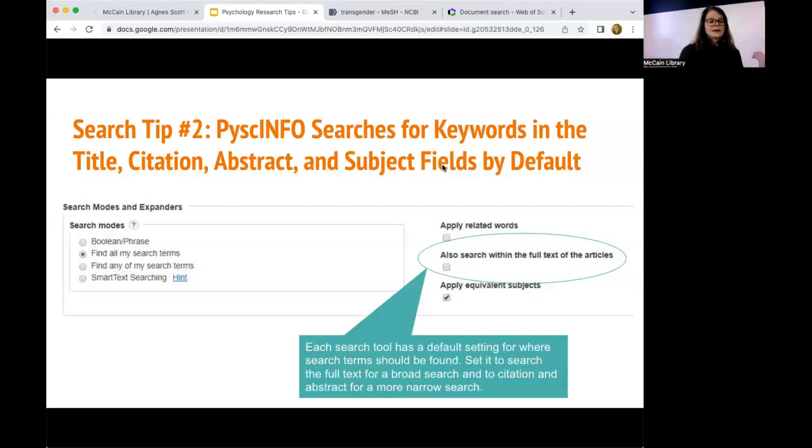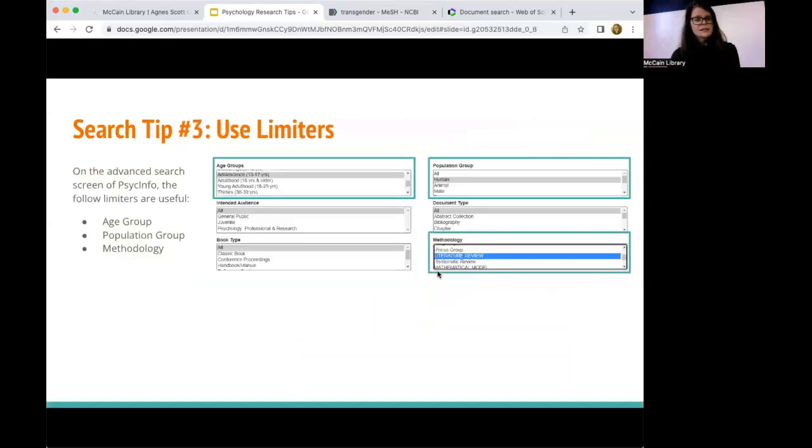So in Discover, it does have this checked. So it indicates as a default that it's going to search the full text of the article, and that's why you get so many things. But in PsycInfo, it's not checked. So that means that it's a much more narrow search. Again, you have the power to change this. So you can always go to the search modes under the advanced search screen and click also search within the full text. That's going to broaden your search. So that's tip number 2.